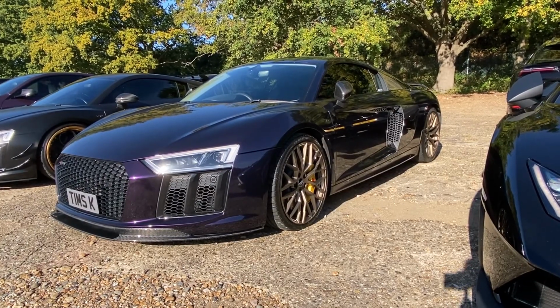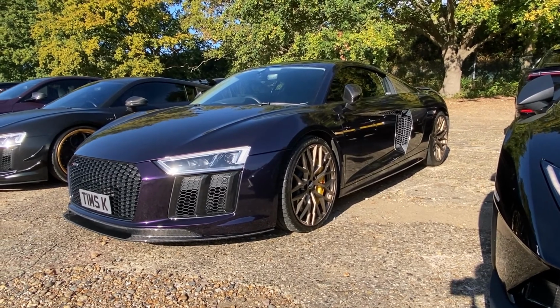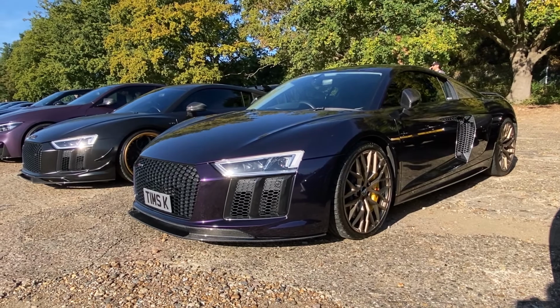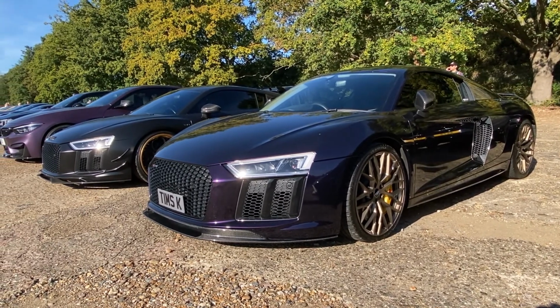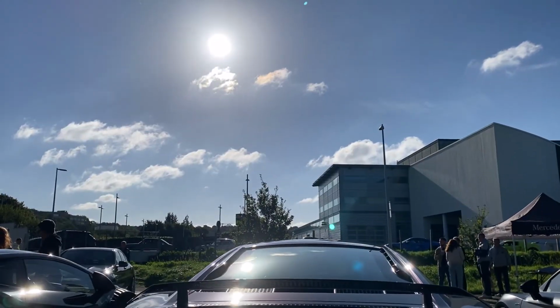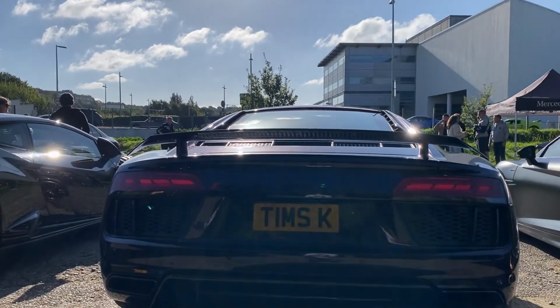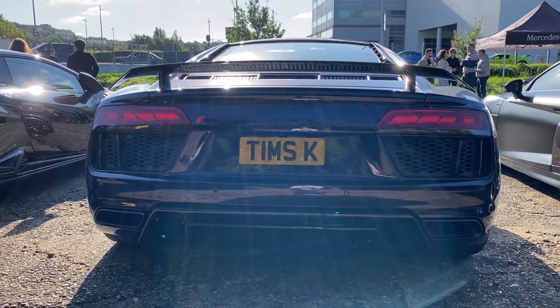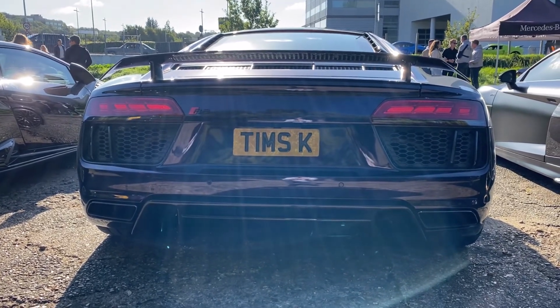And continuing the German theme, we have this simply stunning pair of Audi R8s. This one finished beautifully in a deep dark purple that nicely contrasts the gold wheels, and the black one in the background, also with gold detailing on the wheels, and canards fitted too. But this purple really does catch my eye, especially in this sunlight.